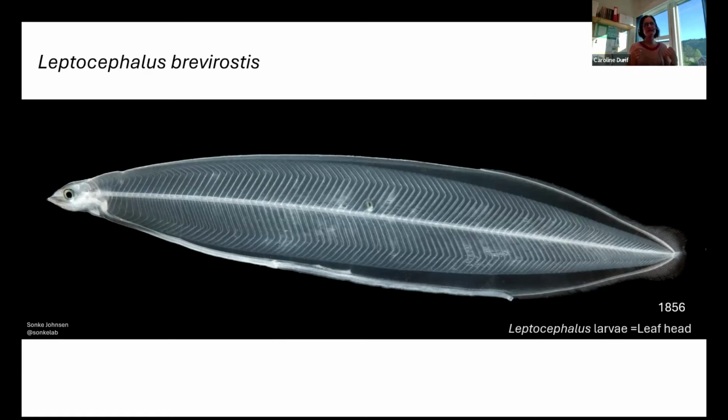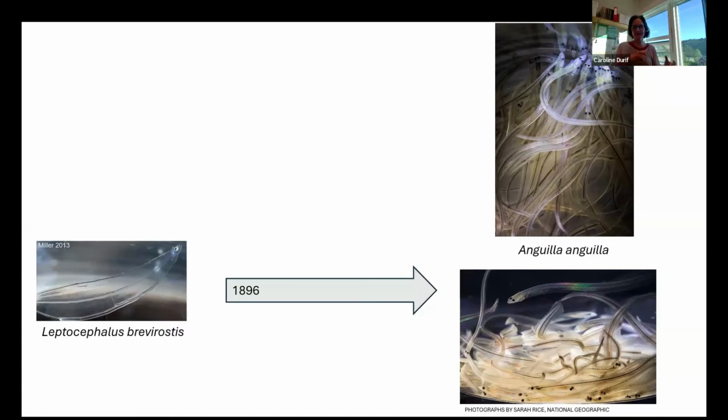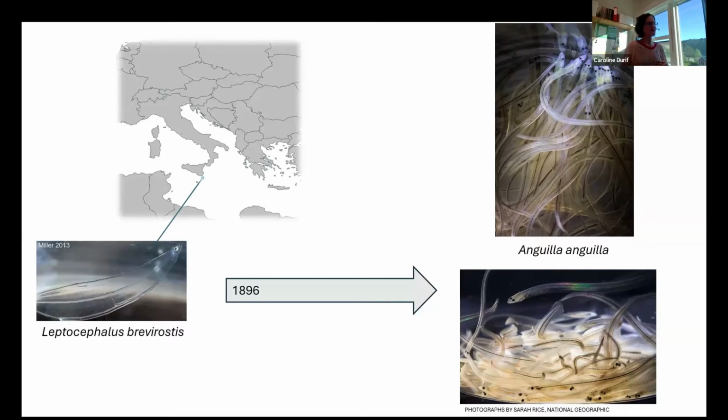And it was actually initially thought to be a completely different species, which they called Leptocephalus brevirostris. And it was only 40 years later that they made the connection between the Leptocephalus and Anguilla anguilla. This was done by two Italian biologists who kept a Leptocephalus in an aquarium and witnessed the metamorphosis to Anguilla anguilla. So problem solved, or half solved, and they concluded that the eel was spawning in the sea because these larvae had been found in the Strait of Messina in the Mediterranean in Italy.